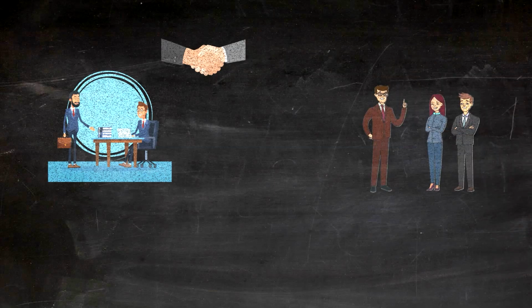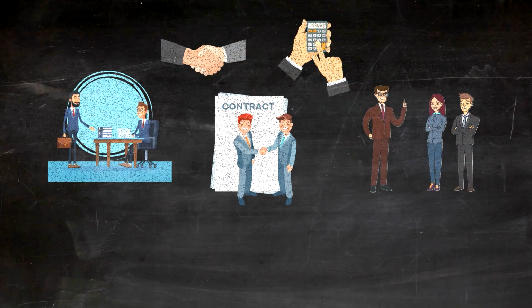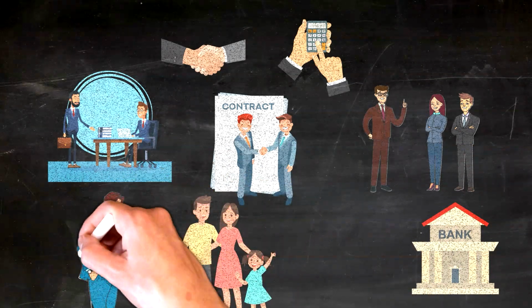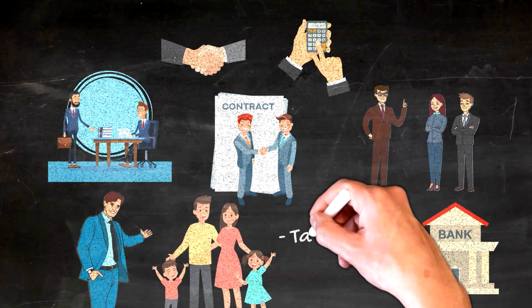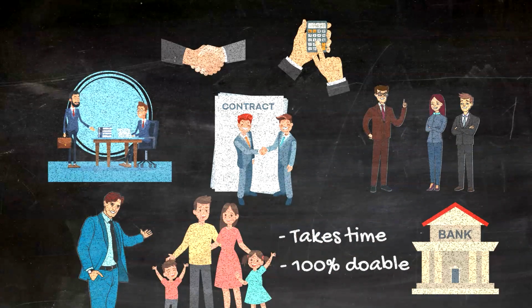You have to find private lenders, you need to build trust, you have to negotiate purchase prices with sellers. You have to find and manage contractors. You have to know your numbers. You need banks willing to refinance, and you need to know how to manage tenants or hire someone who can. It's not for your first deal. It takes experience and a reliable network, but it's 100% doable.